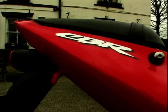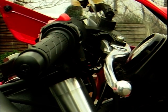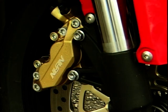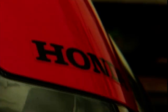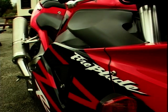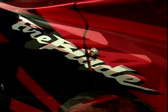And this is the very latest 2002 version of Honda's flagship sports bike, the CBR 954RR Fireblade, the machine which, since its launch 10 years ago, has become a biking icon. Breathtaking performance with handling to match, and as much style and street cred as you'll ever need.